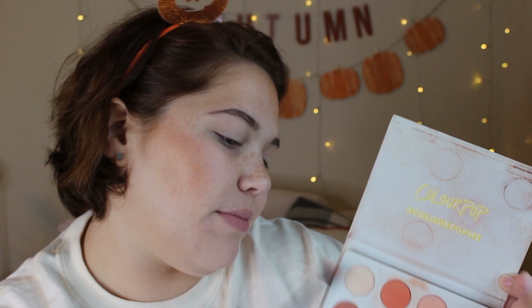I don't clean my brushes as often as I should, and I do not like that about myself. Oh well. So I'm going to take this color here, which is Bling, and get that on my brush and put that all over my eye. Again, just brighten up the eye, give it a good base.